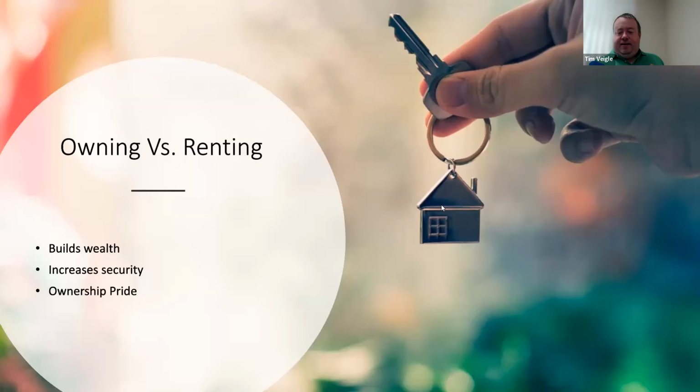Now, let's go ahead. Owning versus renting. Many people think renting is better. Some people think owning is better. And it's really a perspective game. But there's a few things that owning gives you that renting does not.